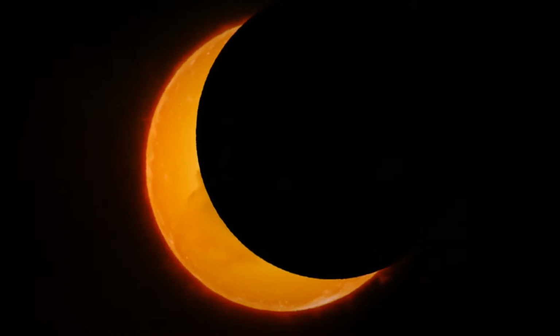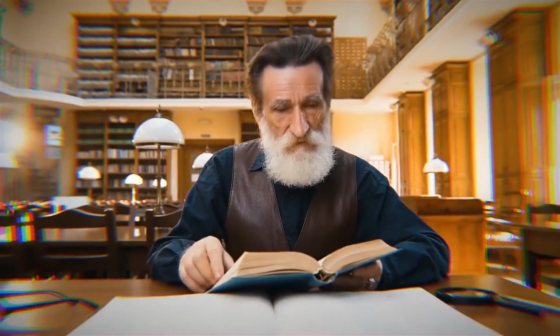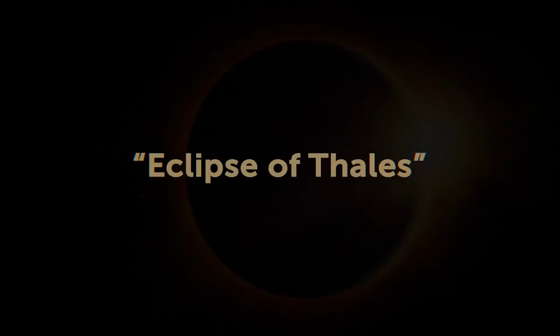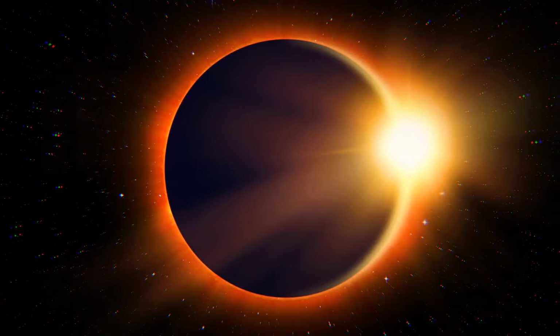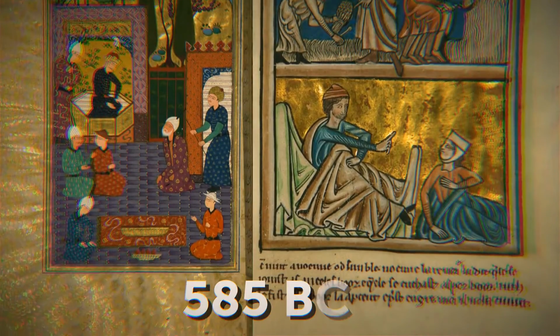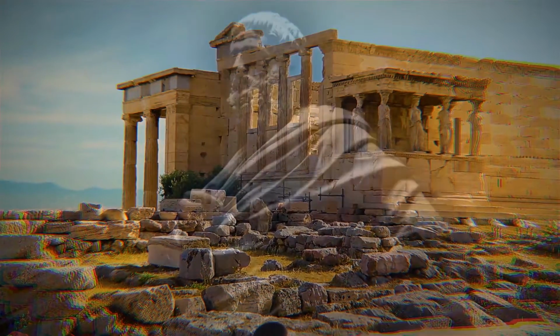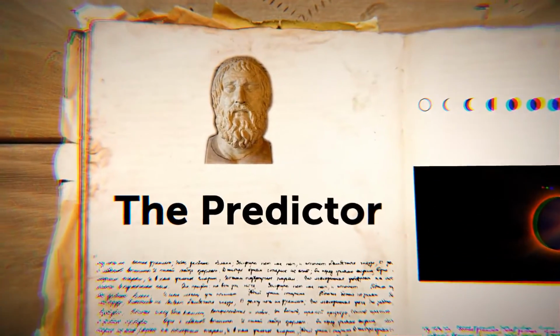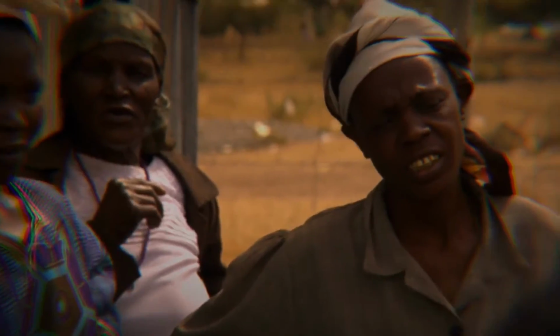There have been many fascinating and memorable solar eclipses throughout history, each with its own unique story or significance. Here are a few examples of some of the most mysterious, cool, or just famous solar eclipses. The eclipse of Thales is one of the most famous solar eclipses in history. It's said to have occurred in the year 585 BCE, and it was reportedly predicted by the ancient Greek philosopher Thales of Miletus. According to legend, Thales was able to predict the eclipse by observing the cycles of the moon, and his prediction is said to have amazed and frightened the people of the time.